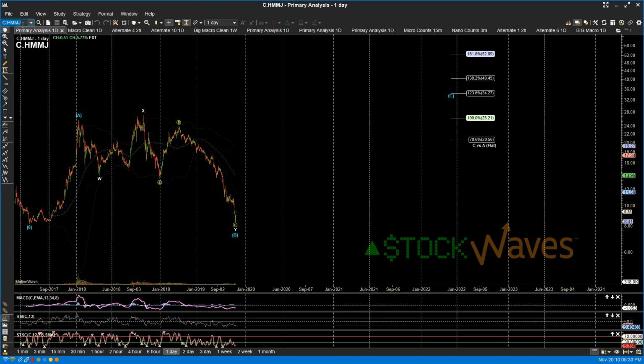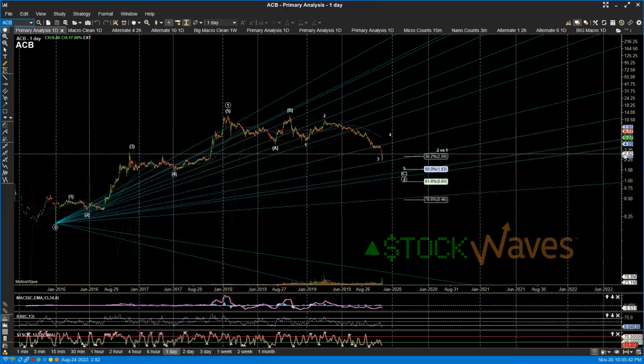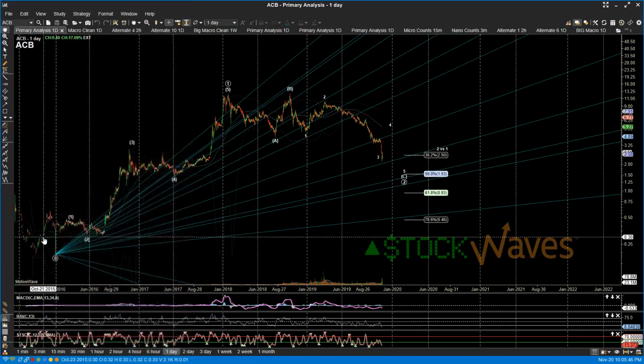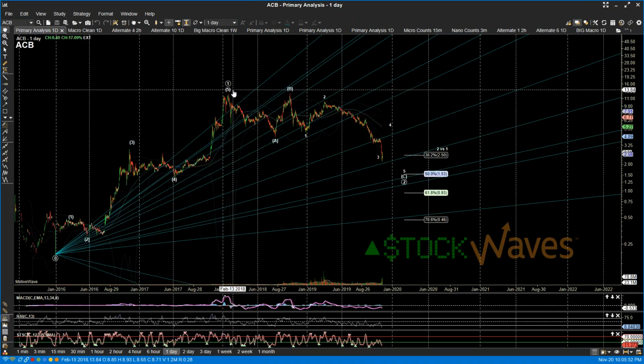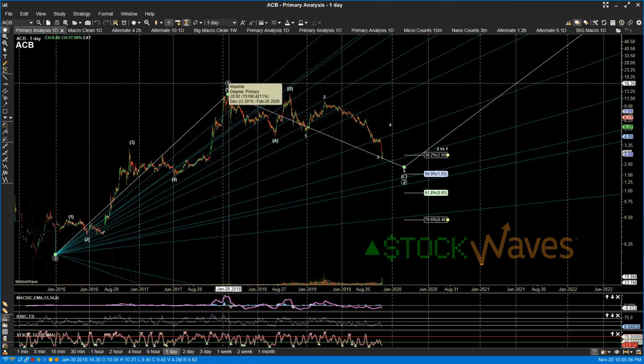Some of the names within the sector I think are much more favorable looking than the indexes themselves. One, ACB. I think this is Aurora Cannabis. I really like this one and a few others that you can get a very good looking 5-wave move up at a larger degree, which can be a primary wave 1.